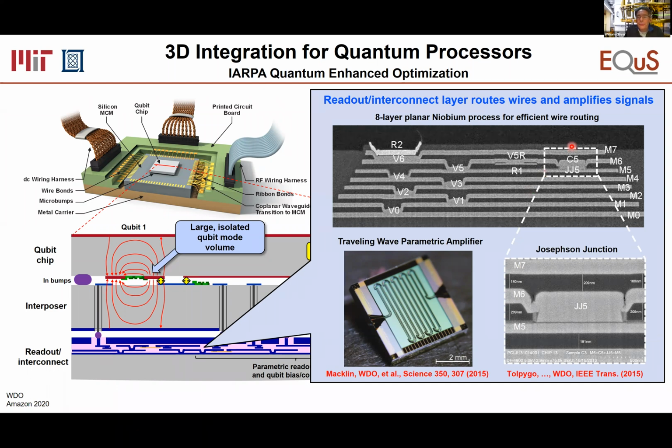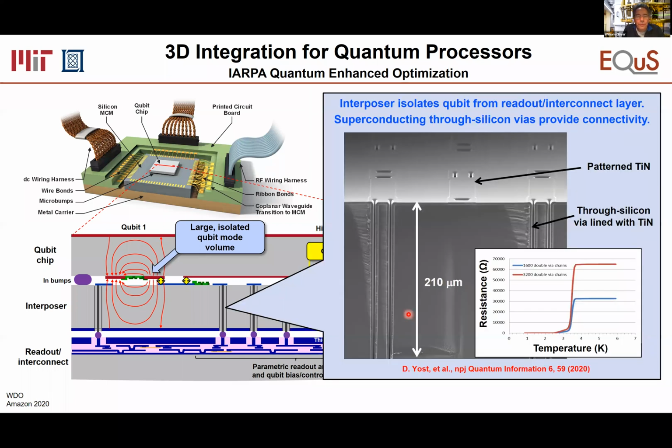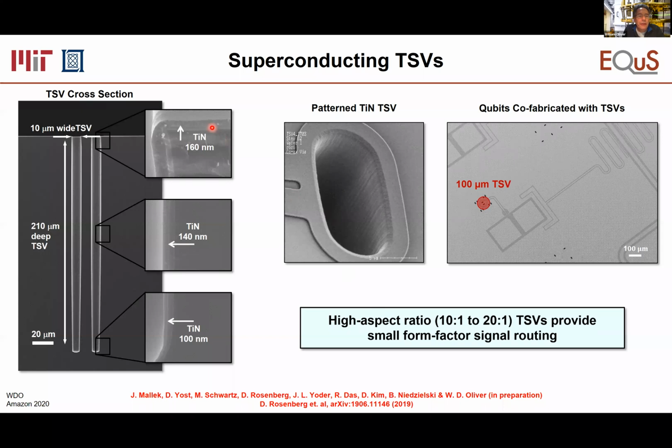So this process also has Josephson junctions. This is a classical Josephson junction used for classical digital superconducting electronics. And it's also where we make our traveling wave parametric amplifiers, in this process. So this middle layer is the interposer, and this is where we have these deep through silicon vias. They're 200 microns deep, 10 to 20 microns racetrack shape, and they superconduct. They superconduct because we fill them with titanium nitride. And so the titanium nitride at the top is maybe 150 nanometers. It's 100 nanometers at the bottom, but that's sufficient.